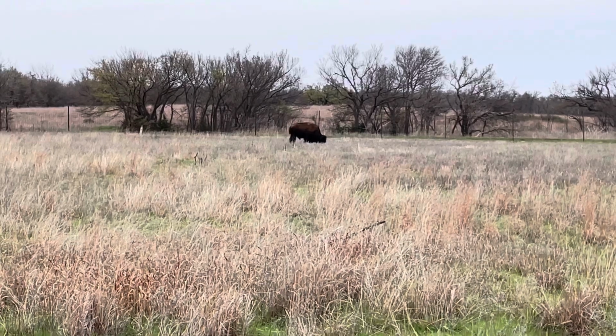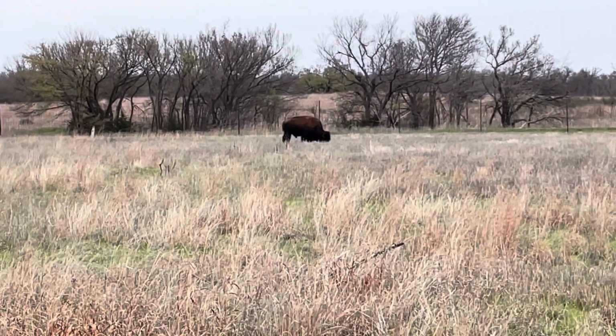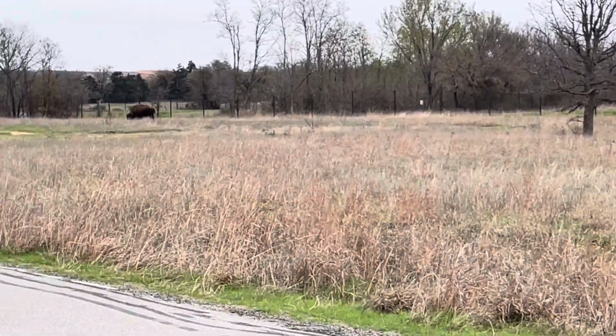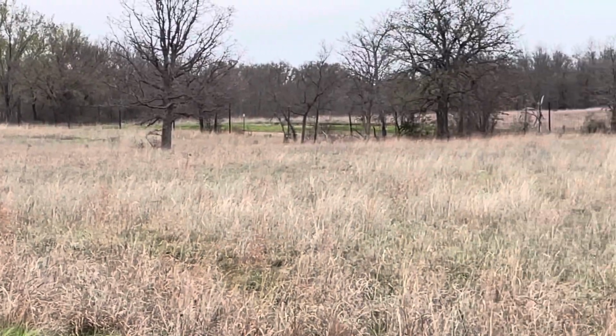Well, we were leaving the park and we actually did get to see a buffalo alongside the road here. A pretty big one. Oh, and there's another one, if you can see it from here, another one right over there. So there are definitely buffalo in the park.